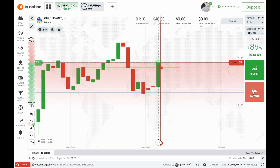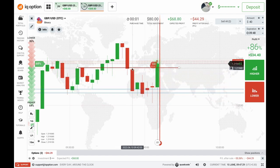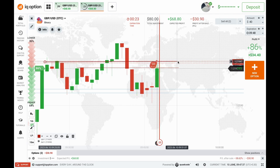So here I'd like to go with the put option. Candle will go a little more up. I'll take another trade, and market will definitely respect this level. Let me tell you why. Because we have this level right on this place. There is a level right here, you can clearly see, and market will definitely respect this level.